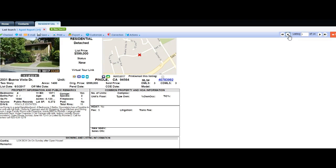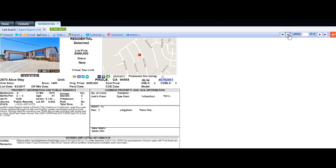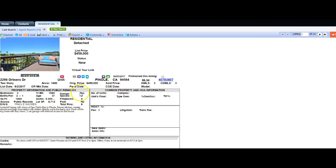Here's one going for $599, in kind of the same area as the Orleans property, and it's a lot larger. So you can see that one. Here are some other ones on Alice Way going for $499, a little larger than the one we're looking at. Here's the one we're looking at. So that gives you an idea.